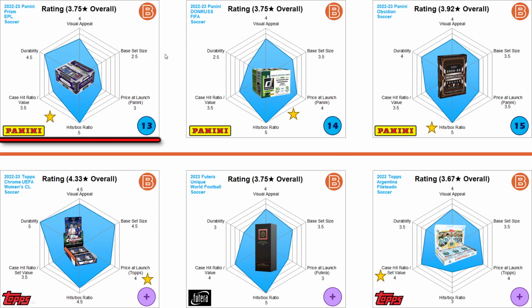We have EPL Prizm, because EPL Prizm is a staple in soccer card collecting, and people go crazy for it every single year. Its super collectible factor gives it a unique edge. But I think they're actually going to improve 2023-24. If not, then I honestly don't know what Panini's doing, so fingers crossed, guys.